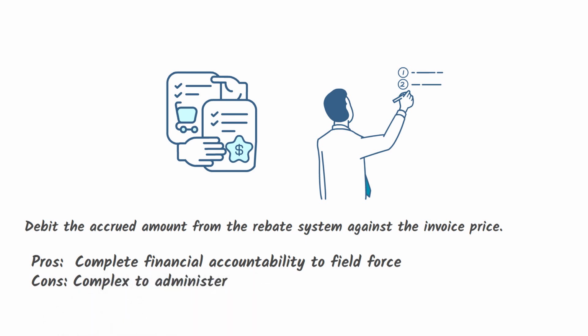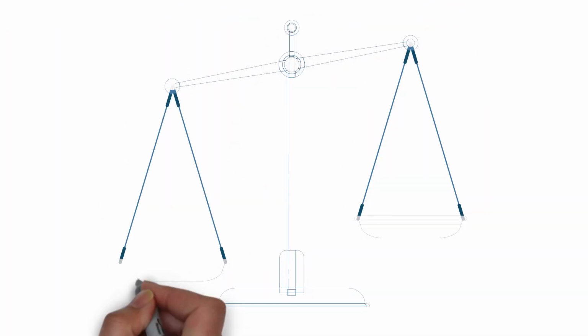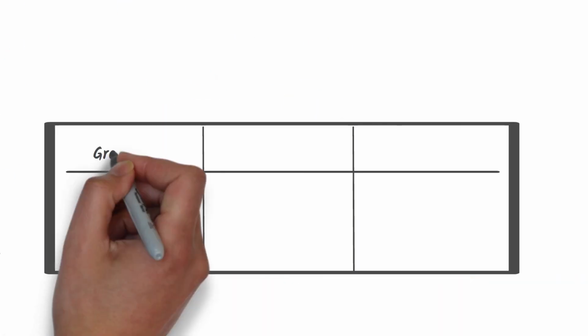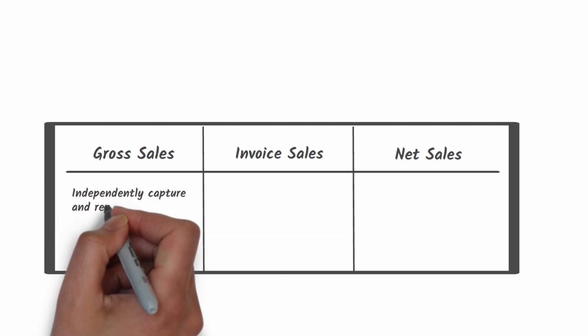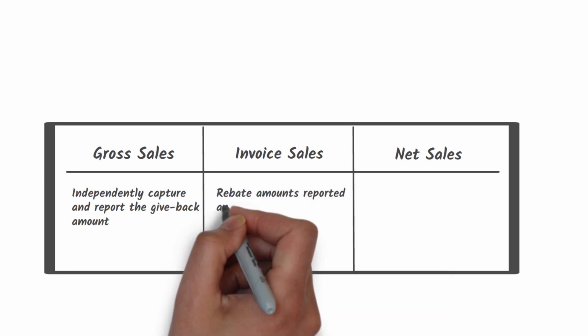In summation, the closer you can align your field force net sales to the financial net sales, the better off the company is as a whole. Regardless of which crediting method is used, there are ways to create financial field force ownership. If crediting on gross sales, you can independently capture and report the giveback amount and have a % of sale threshold on how much is allowed before an IC reduction is instituted.